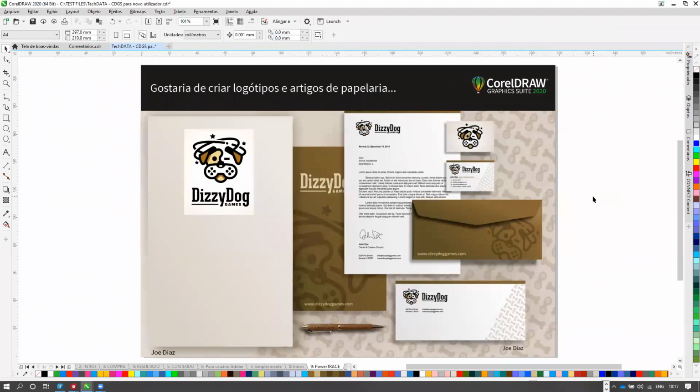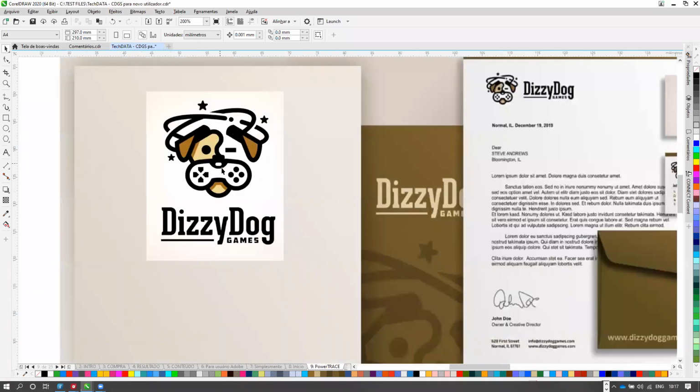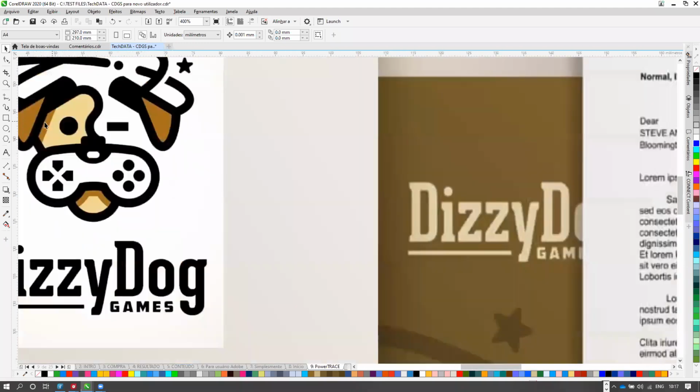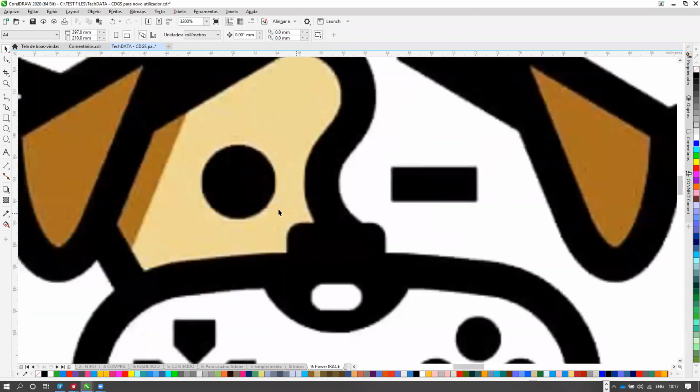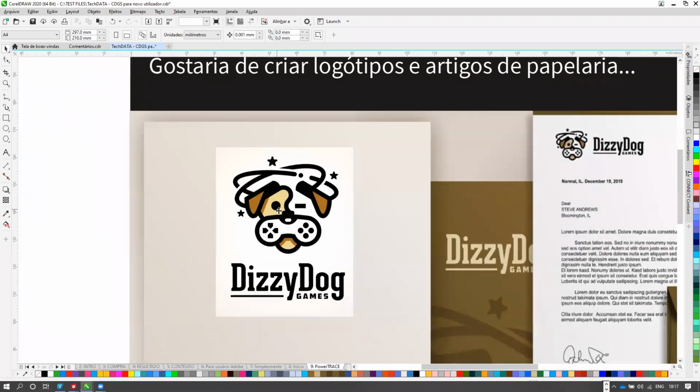So different CorelDraw customers have different workflows. So perhaps your workflow is that you want to create logos or you want to create stationery. Now I have here a bitmap. Let's just zoom in. And you can see here that this bitmap, this JPEG, isn't very good quality. So I have a lot of JPEG artifacts or noise here. So what I'm going to do here is I'm going to turn this JPEG into a vector graphic. And I do that here.